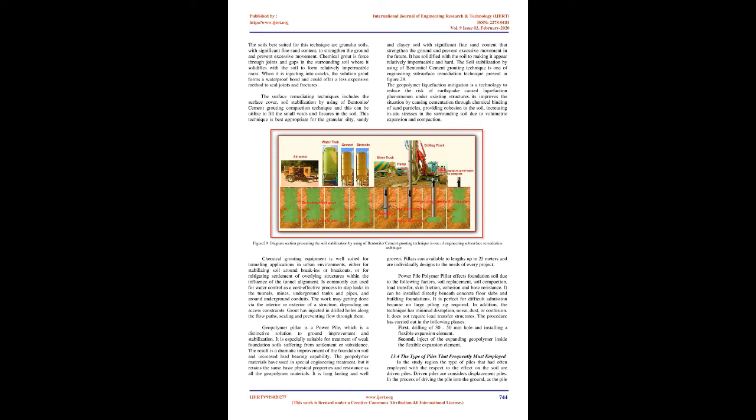Geopolymer pillar is a power pile, which is a distinctive solution to ground improvement and stabilization. It is especially suitable for treatment of weak foundation soils suffering from settlement or subsidence. The result is a dramatic improvement of the foundation soil and increased load-bearing capability. The geopolymer materials are used in special engineering treatment, but it retains the same basic physical properties and resistance as all the geopolymer materials. It is long-lasting and well-proven. Pillars can be available in lengths up to 25 meters and are individually designed to the needs of every project.